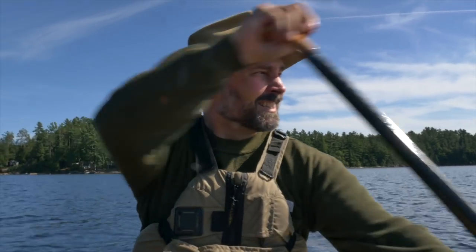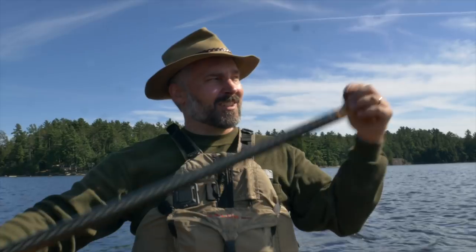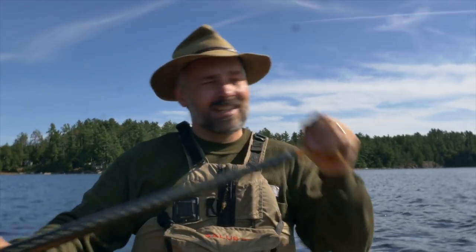So anyhow, I'm here and I got some paddling to do. A little bit of wind coming from the west. There's also some motorboat traffic, so instead of chatting to you and rambling on, I'm going to just focus on paddling and getting to my first portage.